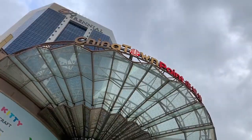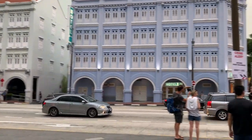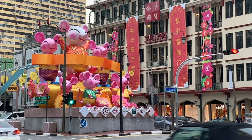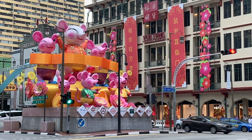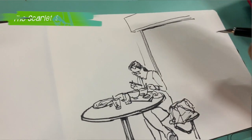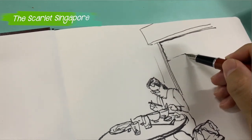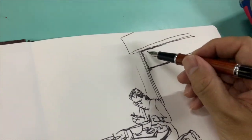So guys, we're at Upper Cross Street and New Bridge Road. It's still bright and the rats are still not lit. So I decided to go for an early dinner first to kill time. I know, I just had lunch just a while ago. Anyway, and I also made this sketch.